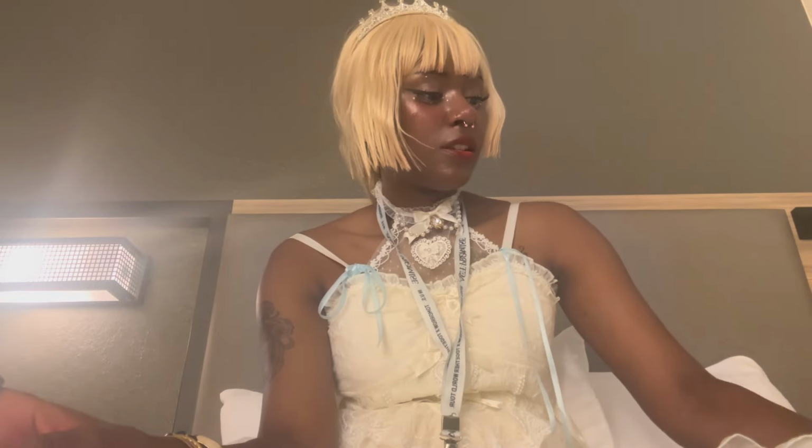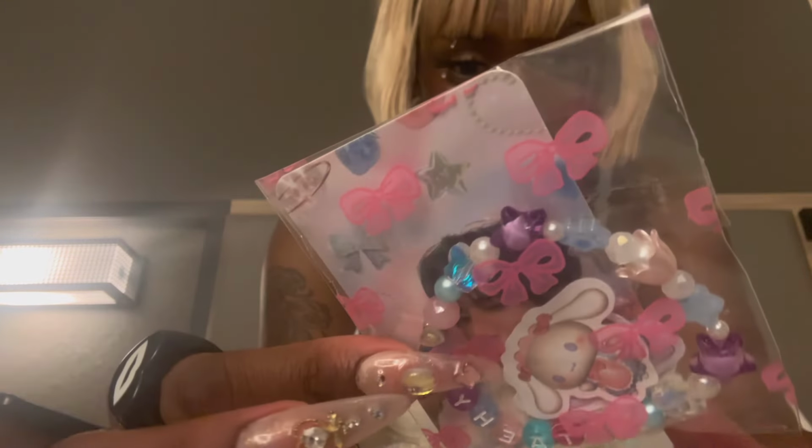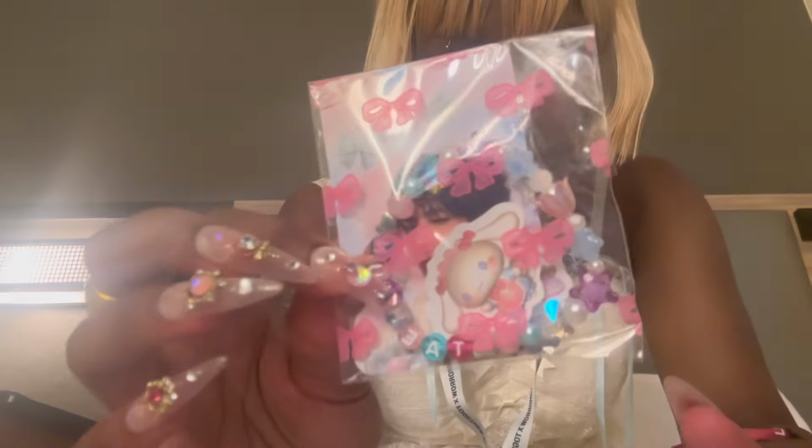And then there's this top loader that this Kai stan gave me. It's a little sticker thingy. And then another bracelet, and this one is of Taehyun, and this is so cute as well. I actually really love this bracelet, and the photo card is also really cute. It's stinking cute. So there's that.